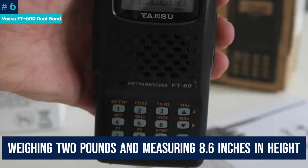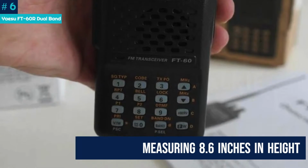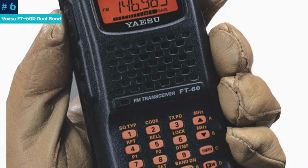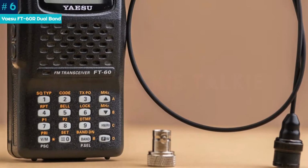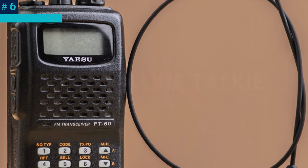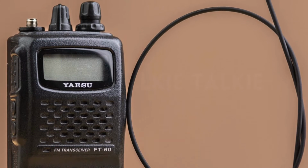Weighing almost 2 pounds and measuring 8.6 inches in height, it's actually not that little as far as walkie-talkies go. But if you want to enjoy a communication range that can reach hundreds of miles in optimal conditions, and dozens of miles in less than ideal terrain, this is your pick.